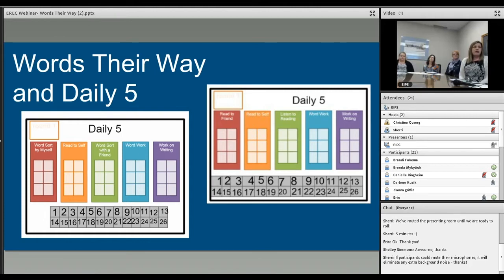I know one of the biggest challenges of Words Their Way is figuring out how to teach each different group their word sort. So what I would do is every Monday during Daily 5 was all about writing about your weekend during work on writing. That was something they got very used to doing, and they got very independent at it. So I was able to meet with all of my students at their word work and word sort centers and target them and teach them the lesson and what they needed to be doing for the week.